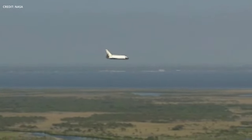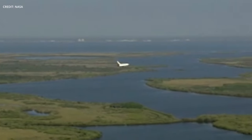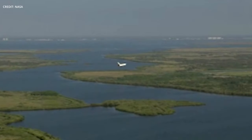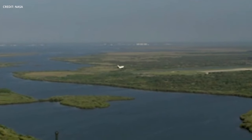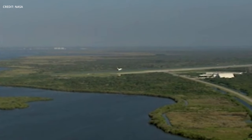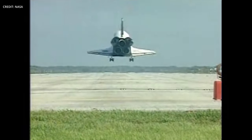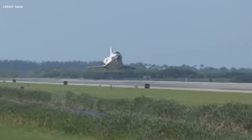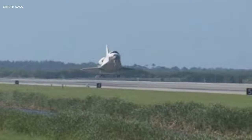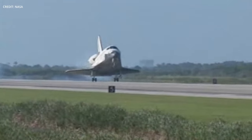Beginning what is known as the pre-flare maneuver. It will pull the nose up a little bit right before it hits the runway. Its speed now 320 miles per hour. The gear is down and locked. Main gear touchdown.